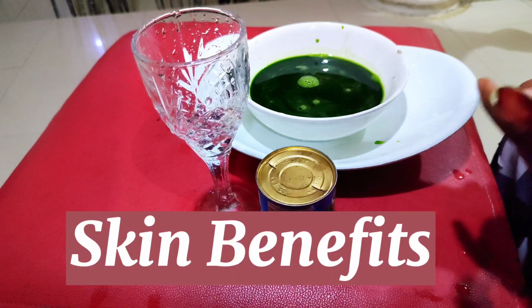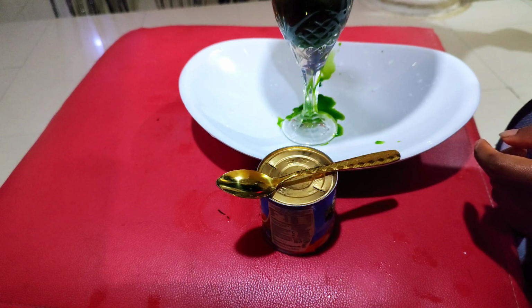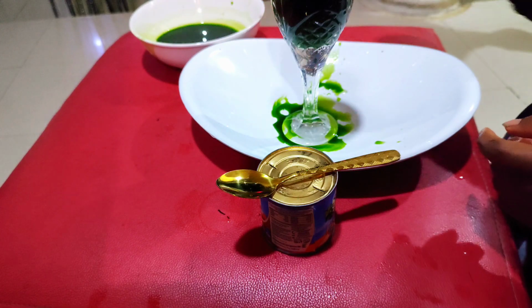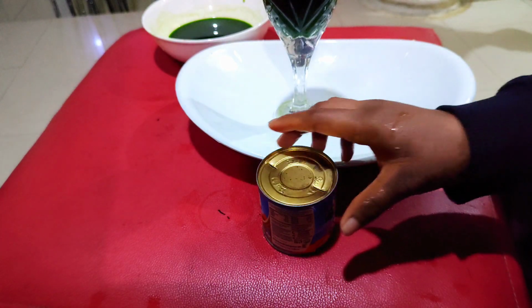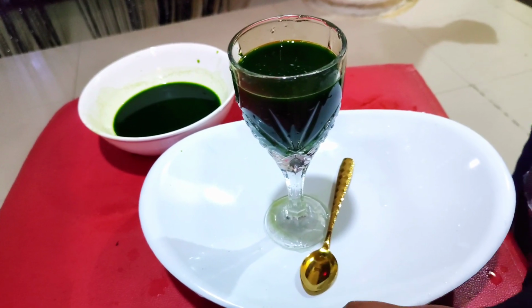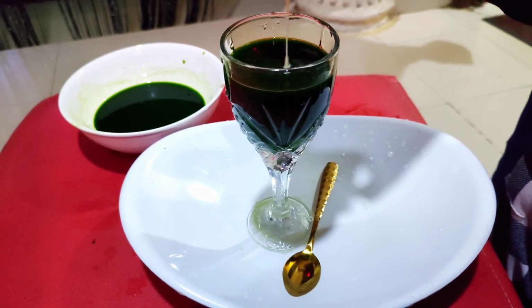It benefits the skin because this pumpkin leaf is a rich source of vitamin C. This leaf has a lot of skin benefits because of the presence of vitamin C in it. Vitamin C helps in wound healing, and it also helps in keeping the bone and skin healthy. It helps boost the immune system, and it helps treat anemia.